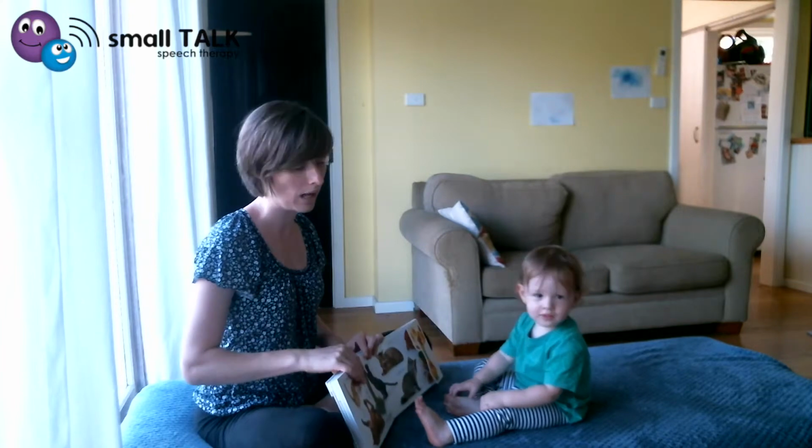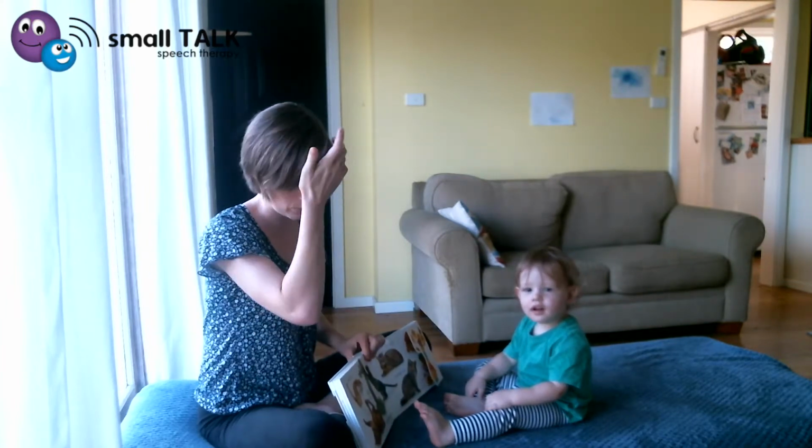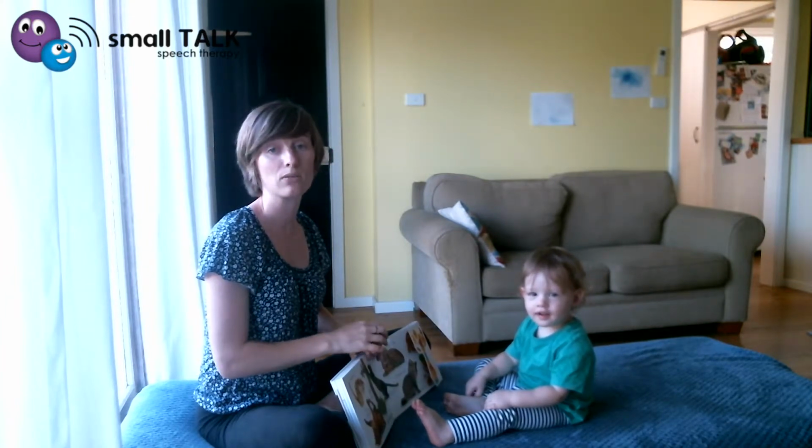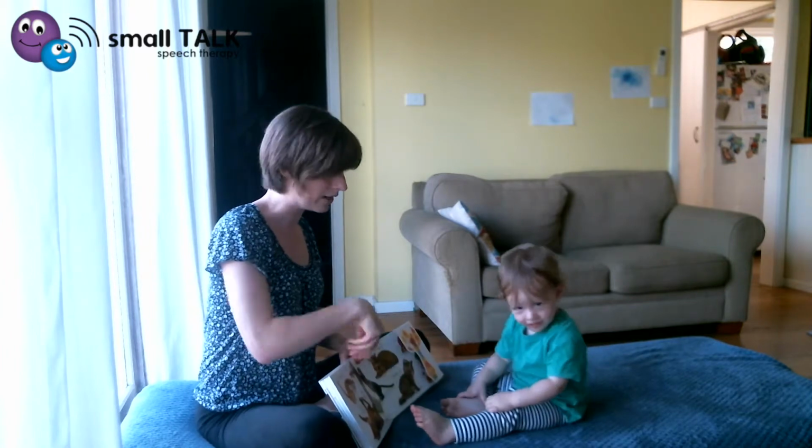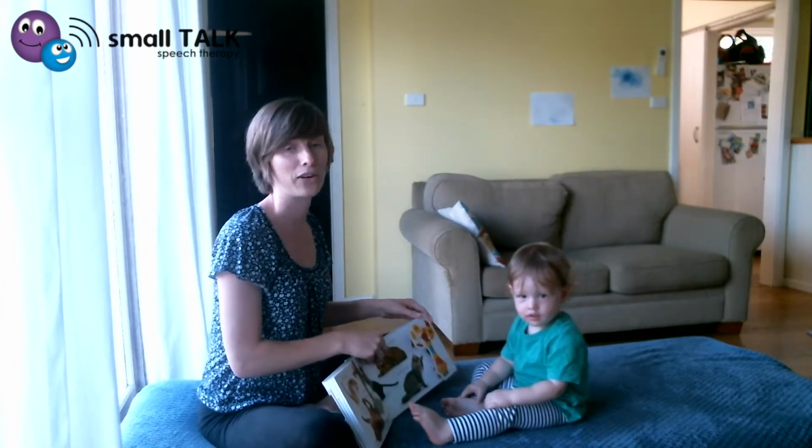Action words are obviously a lot of fun. We do a lot of those through this book. And I know those are ones that Felix really enjoys, and he'll copy the action, which shows me that he's understood that word, even though he's not ready to say it yet. Scratch, scratch, scratch. That's right. See, we're agreeing.